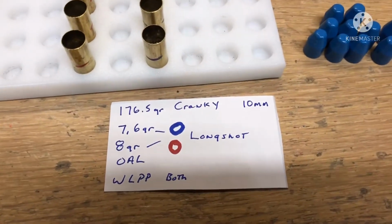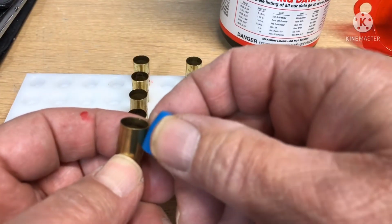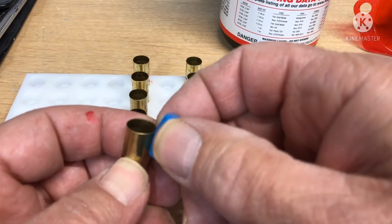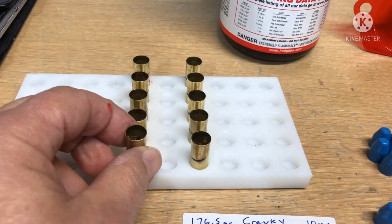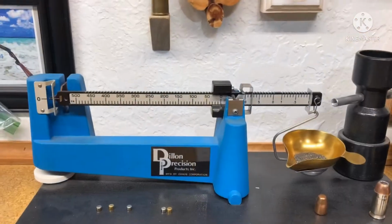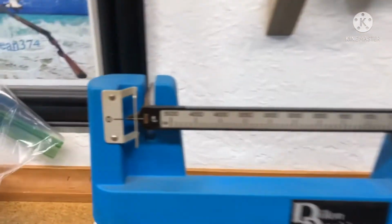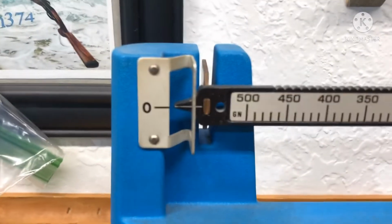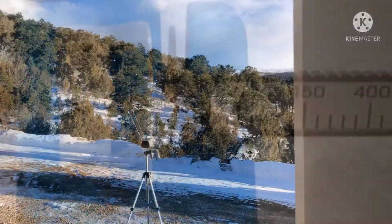Ooh, all right. Okay, this is 8 grains, and there's lots of space. It's almost too much, actually. Don't know about that. I think Longshot likes to be on the upper end, but we'll see. All right, the battery on the digital scale was kind of wacky, and I want to make sure. Dead on, applied directly to the forehead. All right.